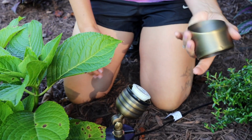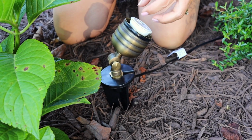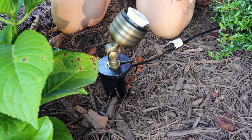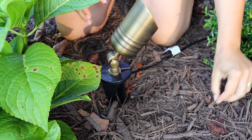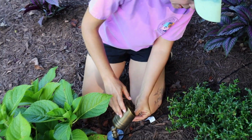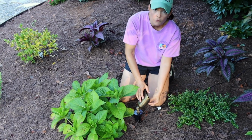This just comes right off, and then this is the light bulb, and you just pull it out and replace it. There's like a seal right here so that water doesn't get onto it, and then you just push it back on, get the adjustment right, get your screw back in, and then just screw it back in.